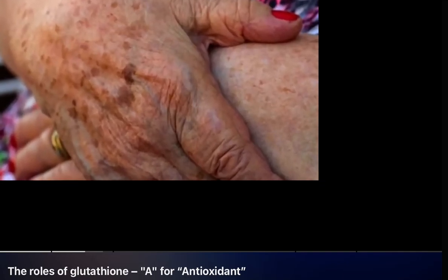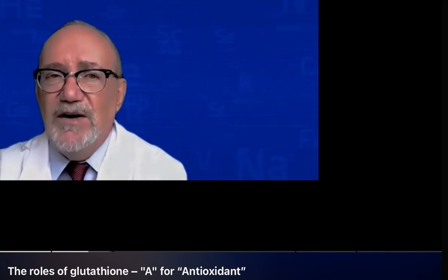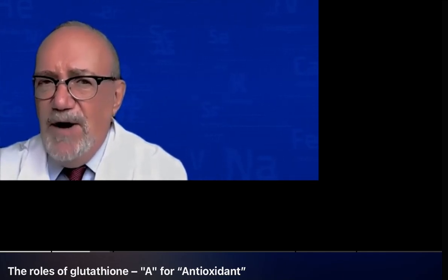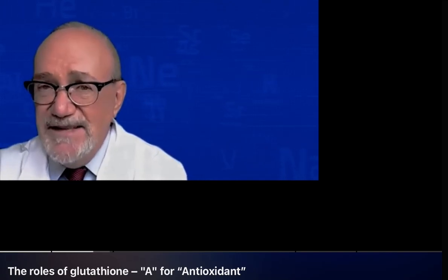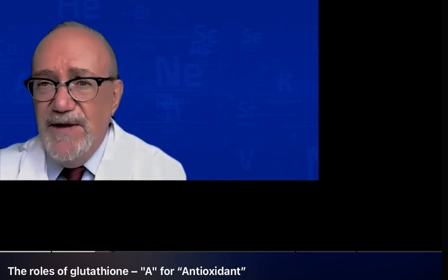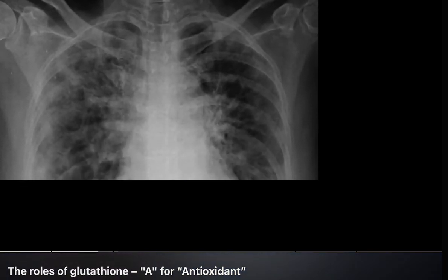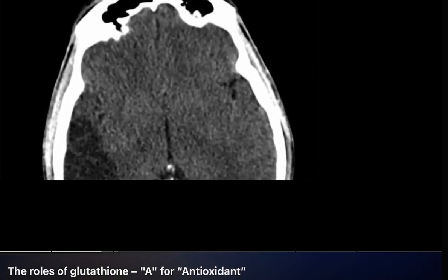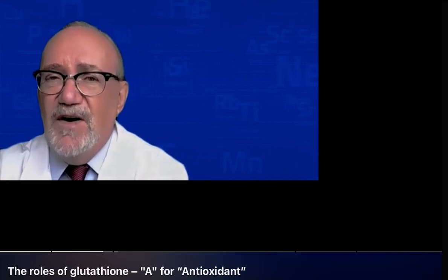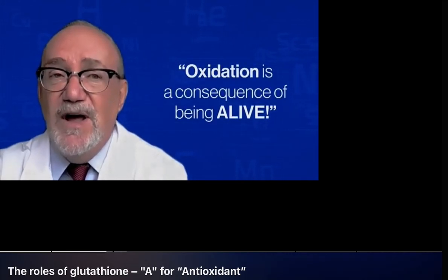Those spots you see are human tissues being damaged by oxidation. Now, I'm not terribly concerned about the appearance of her hand, but when I see that, it worries me because the same process can be taking part in her lungs, in her heart, in her brain. But unfortunately, oxidation is a consequence of being alive.